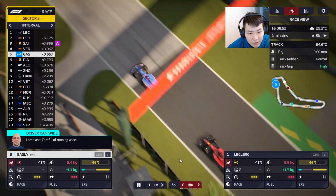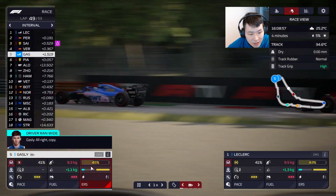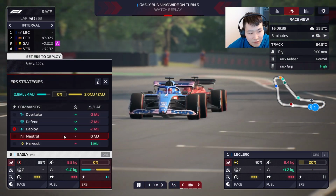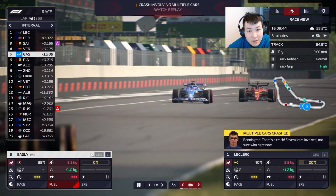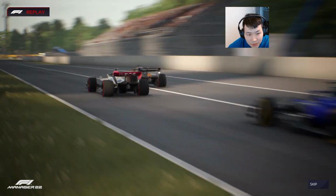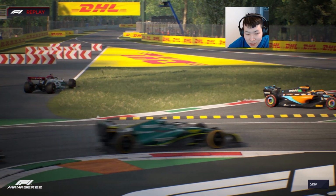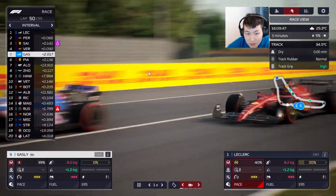Oh no. Gasly ran wide. No, buddy. That is not what we needed. Okay, let's deploy a bit. Let's get closer. Okay, you're out of ERS, I think. Oh my god. Oh, multiple cars crashed. What happened here? Oh boy, that's a huge crash. Ouch. Is that a safety car? No, it's not.